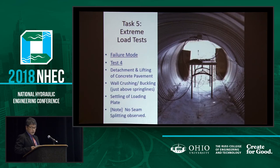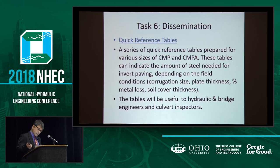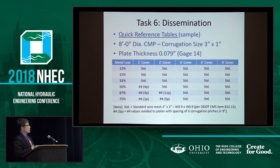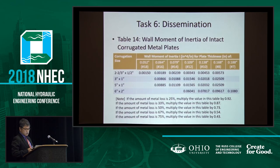So through this test, we saw evidence that yes, invert paving can restore the culvert structure completely, but you need to do some calculations to determine how much reinforcement you need to place into the invert pavement. So the final product of this study was engineering quick reference tables, and also an engineering procedure based on the AASHTO LRFD design methods, that anybody can go through and determine the amount of steel they need to add for the invert paving so that they can restore the original strength of the culvert structure. So basically, that's what we did, and I was very pleased with how everything came out.